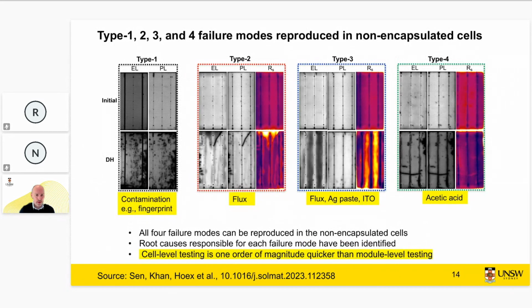The good thing is that we were able to reproduce all these failures at the cell level. Cell level testing has a number of advantages. It's typically 10 to 100 times quicker, so we get feedback typically in 20 hours. So in one day, you know the relative sensitivity of your cell. It also allows us to do more characterization, to understand the fundamentals. And I think this is still a very important function we, as a university, can provide to the industry, to understand these failure modes. And once you understand them, you can solve them a lot quicker.